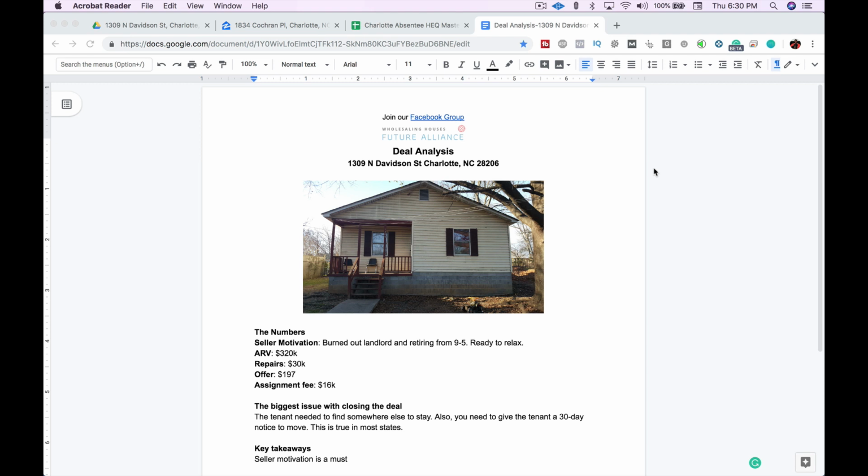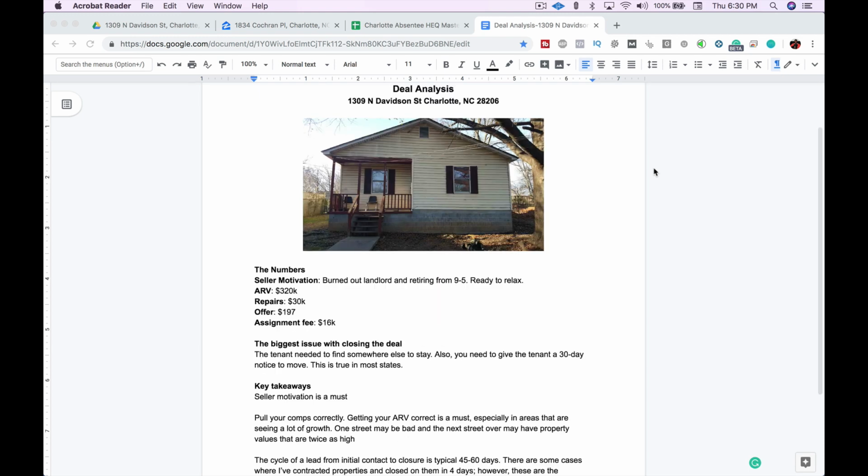There are exit strategies out there, and we will discuss that a little bit later on as we progress in this group together. But for now, we're going to talk about wholesaling. That is our primary exit strategy. So the motivation was that she was a burnout landlord. She was ready to retire and she was ready to relax and stop being a landlord.